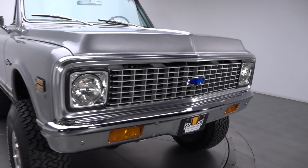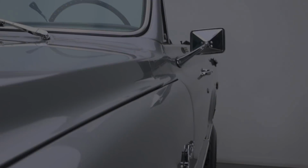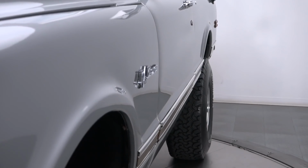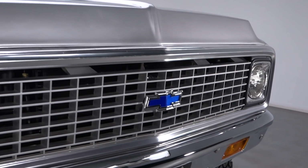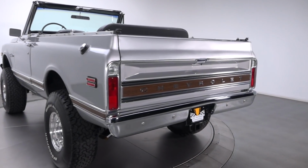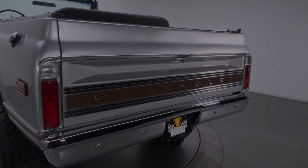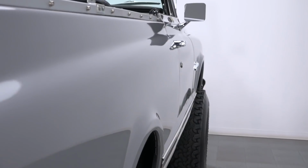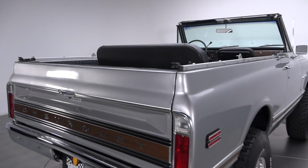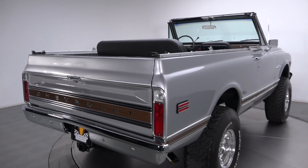Lovingly restored into a rock-solid cruiser, this 1971 K-5 benefited from a detailed frame-off build that marries factory-straight metal to ruggedly robust appeal. It's hard to argue with the aesthetics of any late 60s or early 70s Chevy truck, and this Blazer's 1971 aesthetics might be the year that perfected the run. All that brawn shows well dressed in silver metallic two-stage.